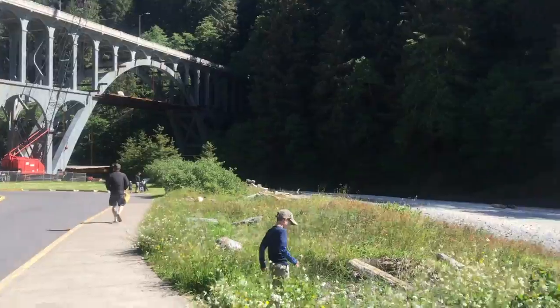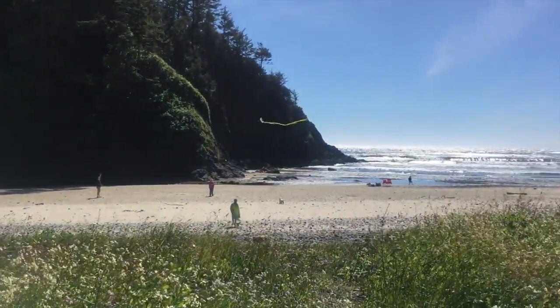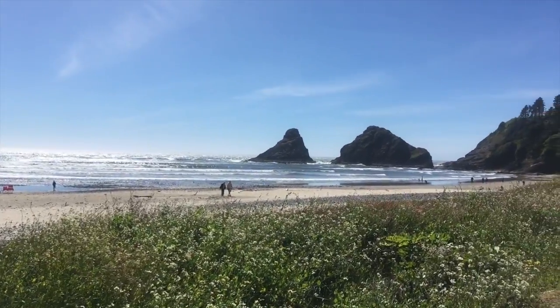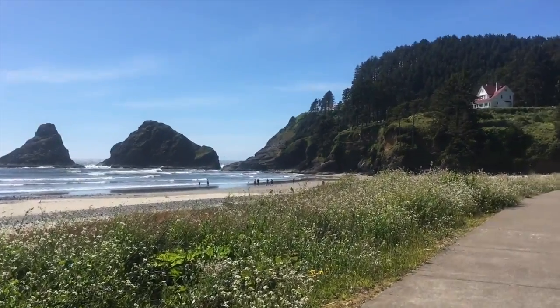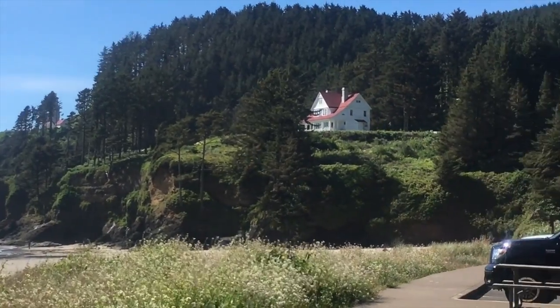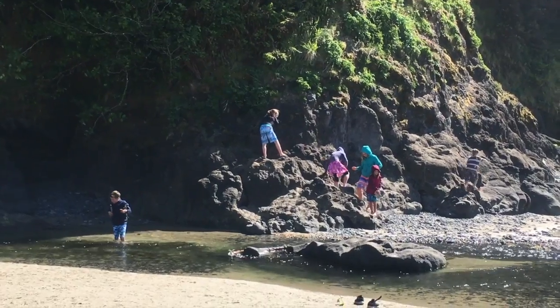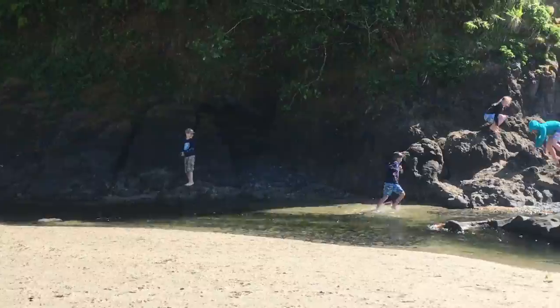Construction at the moment, but the kids are exploring the beach. Look at those cool rock formations. And then the lighthouse is tucked away up there. Little house. We're gonna walk up to the lighthouse in a second. The kids are enjoying climbing along the rocks, walking through the water.